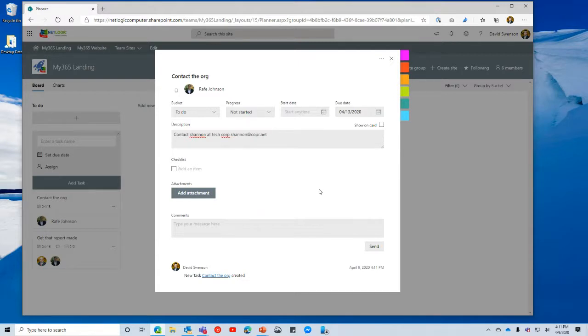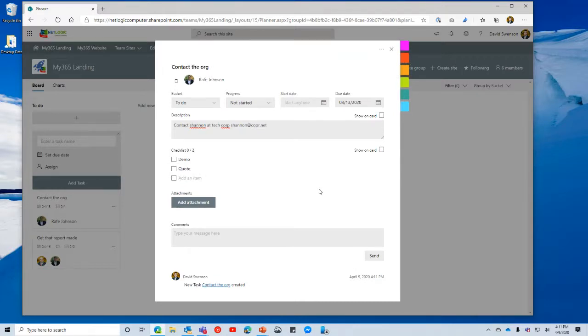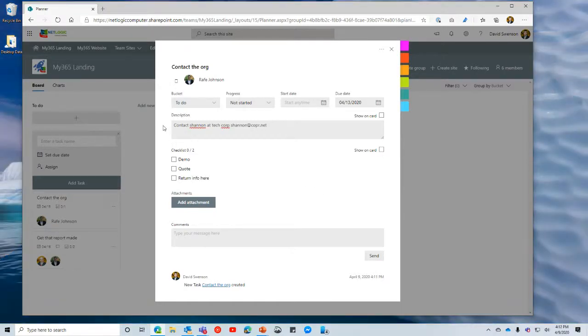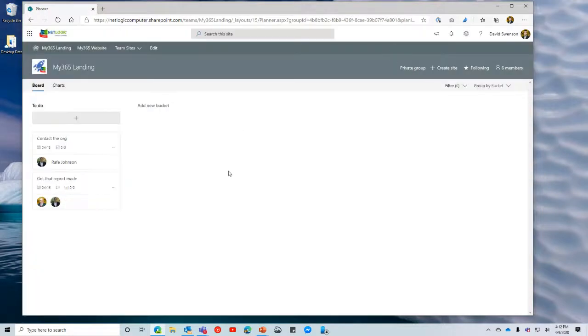I can even checklist the item. Let's say she's asked for a demo. She needs a quote. Oops, if I could type today. And then return info here. So when Rafe opens this, he'll be able to track his progress. He'll be able to say whether that's in progress, completed. He can fill in the date that he started the task. And we can even share information here, whether that's a link to an external resource, maybe it's a document we've stored in Google Drive or Dropbox, or we can integrate directly with SharePoint and OneDrive, which is built directly into here. So very easy to do project planning and project management, all from within this system here.